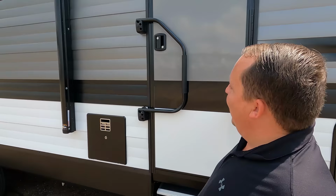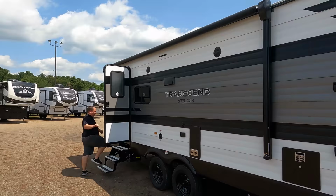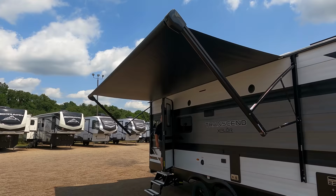We do have two doors right here. Right here is a water heater. I really wish they had the white cover since it's on the white part of it. And we do have a nice power awning with LED lights. Let's take a look at that when it's all the way out. All right. Wow, look at that. Very nice power awning with LED lights.